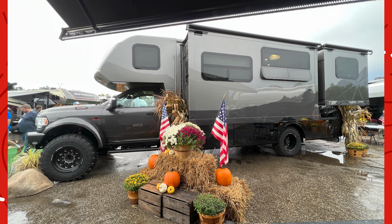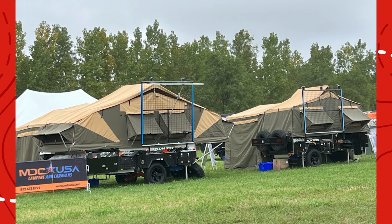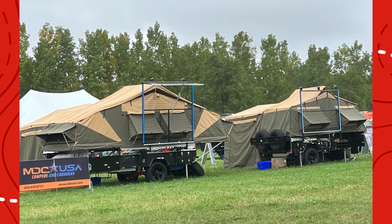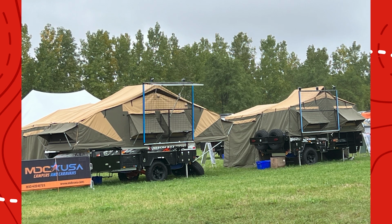They have a water purification system. Yeah, a solar water purification system. You pull up next to a muddy pond, stick a hose in, and purify the water for your drinking water, your showers and whatnot.